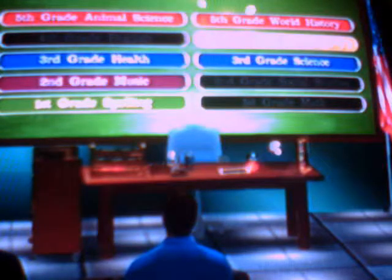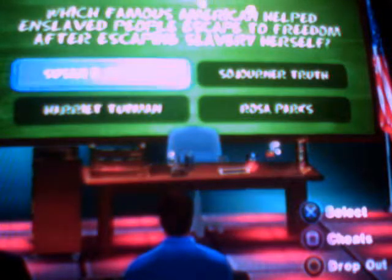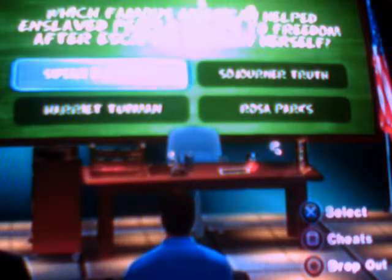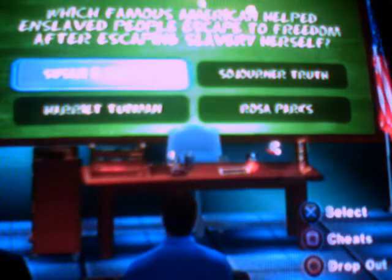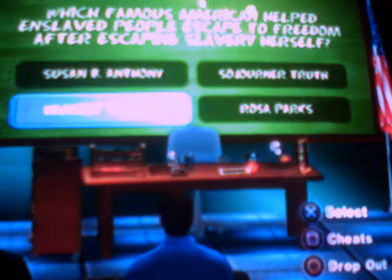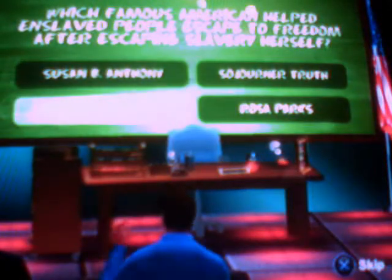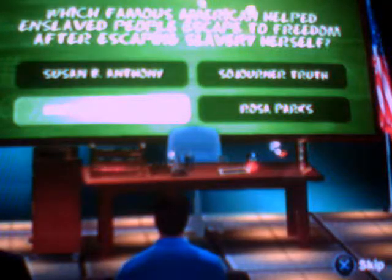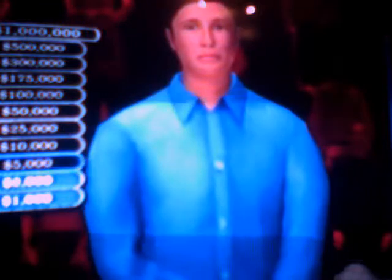Okay. Second grade social studies. You're playing for $5,000. Which famous American helped enslaved people escape to freedom after escaping slavery herself? Susan B. Anthony, Sojourner Truth, Harriet Tubman, or Rosa Parks? I'm going to go with Harriet Tubman. Locking in. Okay, there it is. Your answer's locked in. You've got $5,000. Yes!